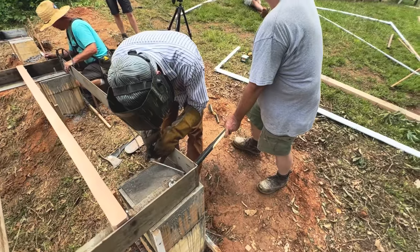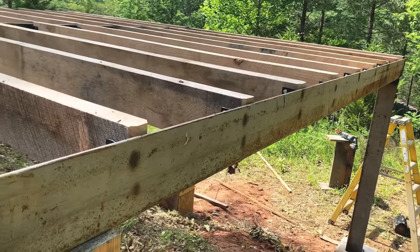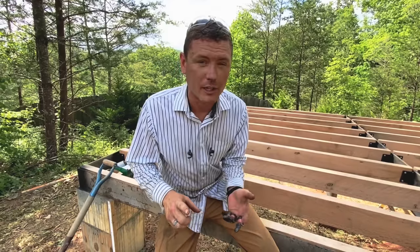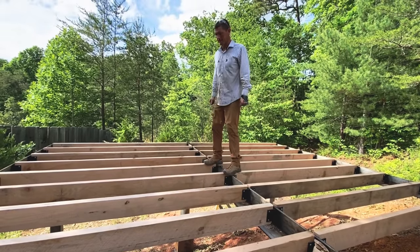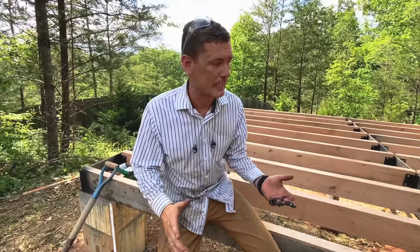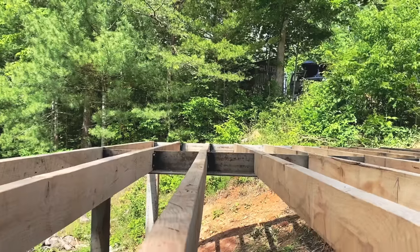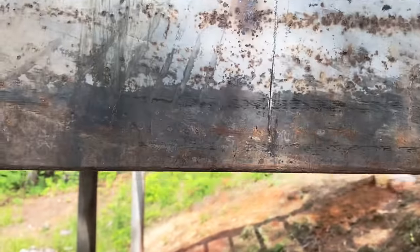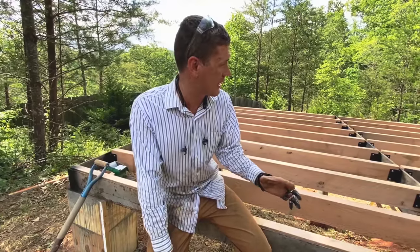We're to the point of having the floor framing done. I've got to say, this was a lot of work, and this method of construction is very strong yet very labor intensive, especially all the steel parts and the welding and drilling and heavy lifting. Also, we had to rip all these 2x6s of oak down. That took some time, but in the end, it's super strong. I love the way it looks and I'm happy with it.